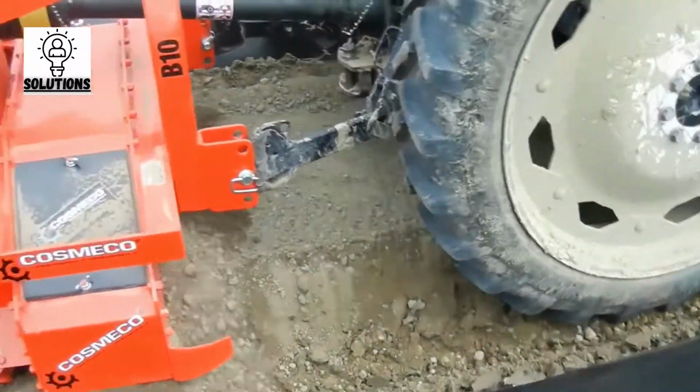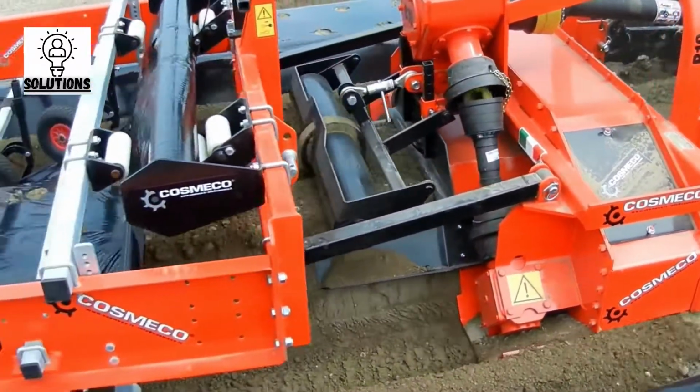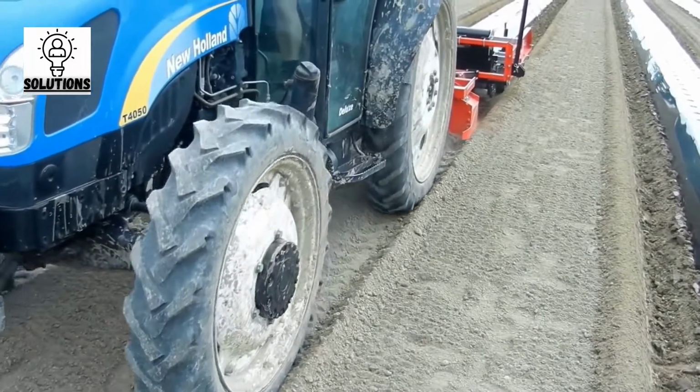And with its awesomely designed wheels, it accompanies and stretches the film downwards up to the machine's final part, where two discs fixed on each side set it to the ground.